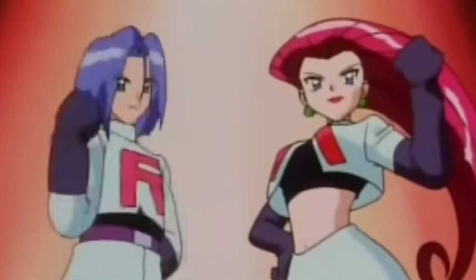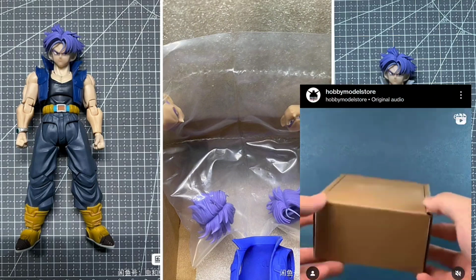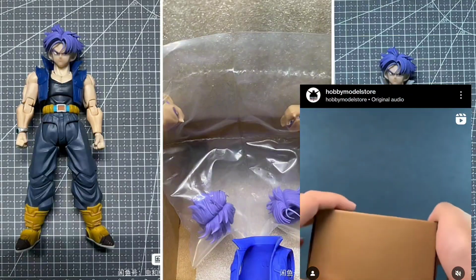Make it double! Double overtime, a very rare occurrence indeed. I should have included this with the trunks section, but I didn't remember till just now. This third party, I don't know the name of the third party that's making this, but I do know where you can find it. This windswept hair for Future Trunks and the sleeveless jacket.